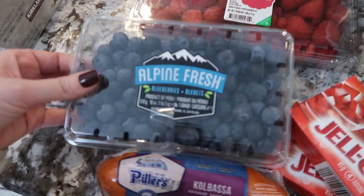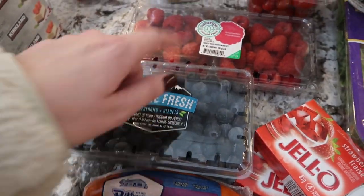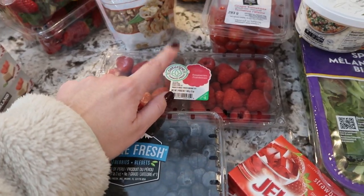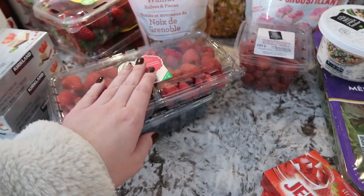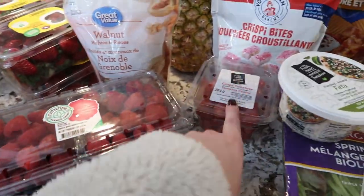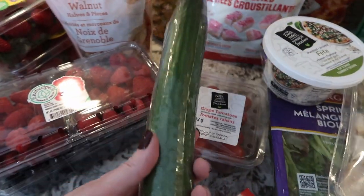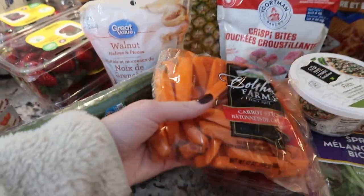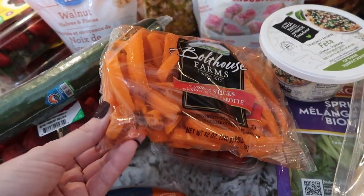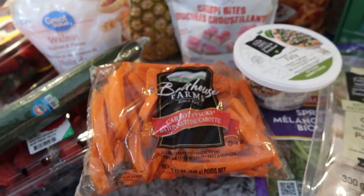Then I just got a pack of blueberries and raspberries, both from Costco. They were both on sale. $2.99 for this large pack, and $2.99 or $3.99, I cannot remember, for a large pack of raspberries. So I always put out a fruit and veggie platter at my parties. Also, that's what these grape tomatoes are for. They're gonna be for the vegetable platter along with a cucumber. And these, I've never seen carrot sticks before. So I got those instead of just the typical baby carrots or large ones that I cut myself.